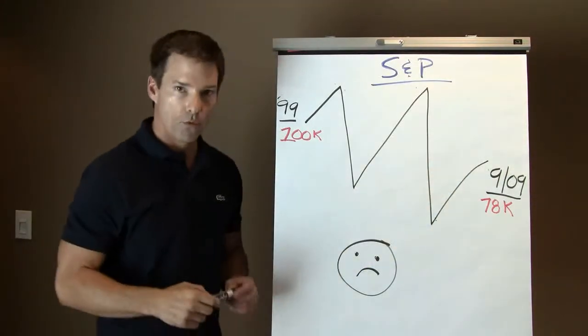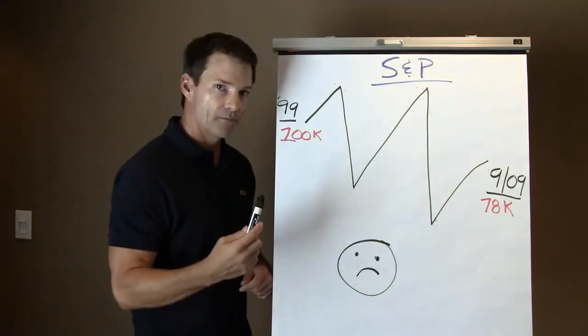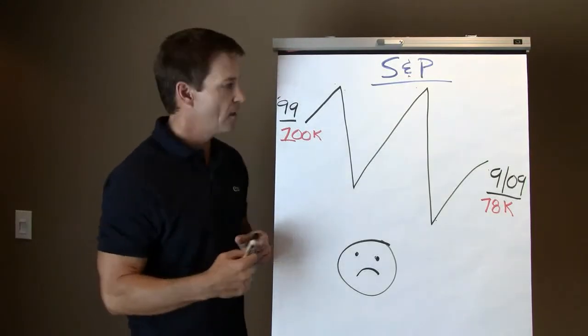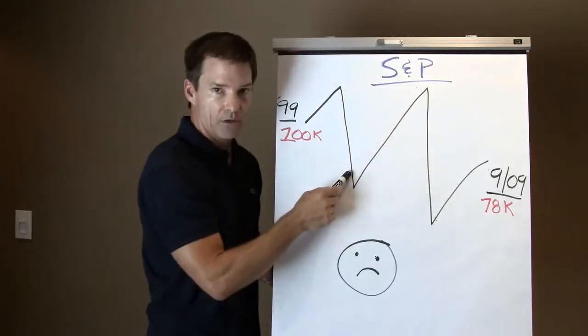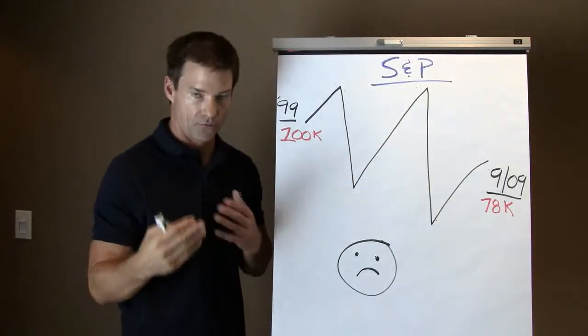So what we like to do is time the market and at the same time be diversified. We're not trying to catch the bottom or the tops. We just want the fat in between. So what I'm going to do today is introduce you to 3 different levels.